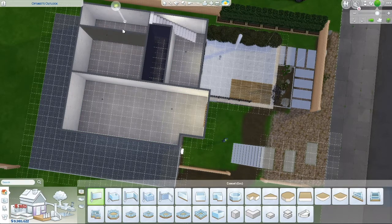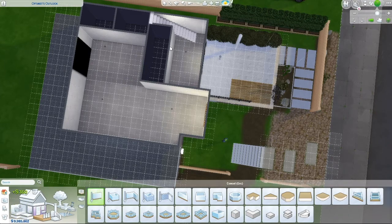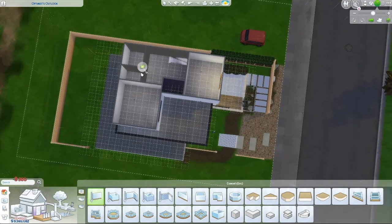And here I am playing around with the layout. I was trying to figure out what I was going to do for the layout, if I was going to have them sectioned off into rooms and stuff like that. And I decided ultimately that I didn't want to have it too sectioned off, because I wanted it to feel nice and big.